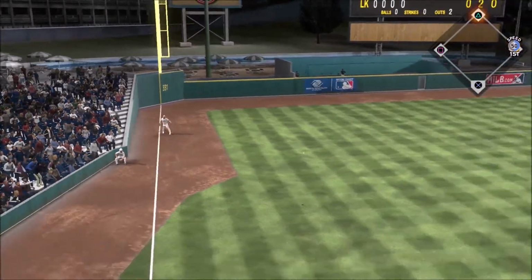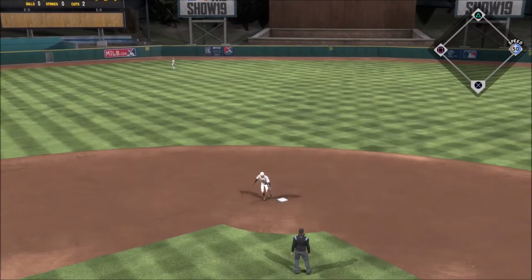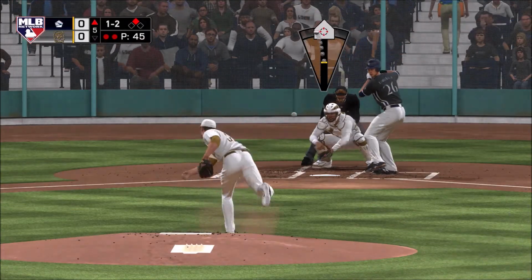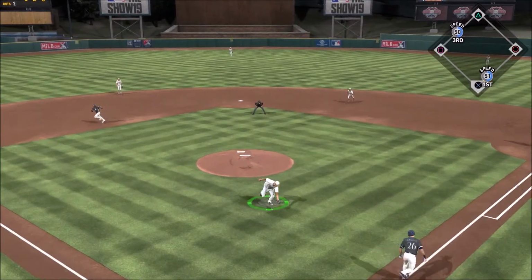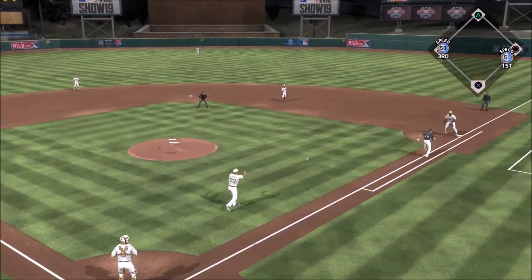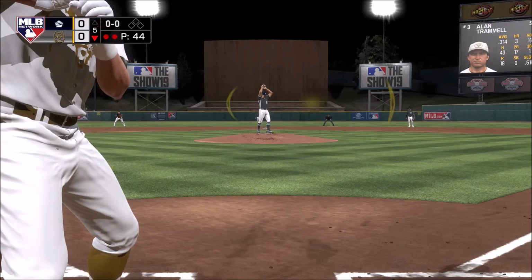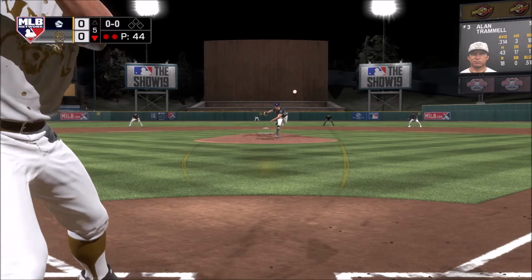Jim Edmonds is going to show off his arm, and here you can see the weakness behind his arm, where it's not the strongest in the world. Just because it's an 85 doesn't mean it's diamond tier. For example, Ken Griffey Jr. would have most likely gotten that throw without a bounce, but Jim Edmonds, he had a bounce getting to second base.